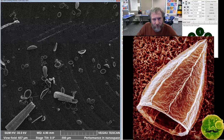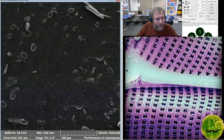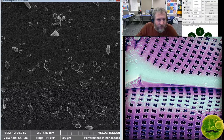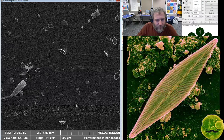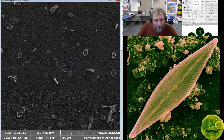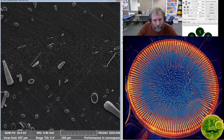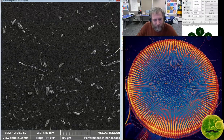Weird little diatom. If it wasn't covered with stuff, I would take a picture of it. I'll try to find another one. Those unicorns are everywhere. Once you find a unicorn, you just can't get rid of them.